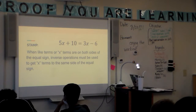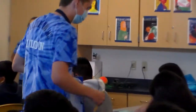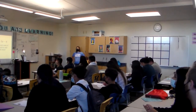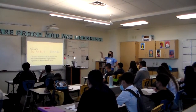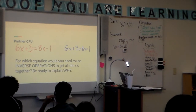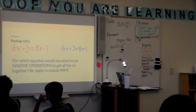Stamp that for us. Omar, I want you to read that in a loud, clear voice. This is exactly what CJ just said. When like terms or x terms are on both sides of the equal sign, inverse operation must be used to get x terms to the same side of the equal sign. Beautiful. So let's check our understanding one more time with a partner. You've got 2 equations up there, a red one and a blue one. This time, smaller foot person, you are going to decide which one we would use inverse operations for, red or blue. Talk to your table partner, be ready to share out.